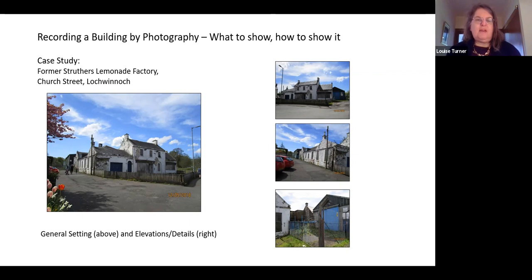But what I've got on the left is a general setting shot, which shows the site in its larger landscape setting. And then to the right, we see some very difficult elevation shots. If you're doing a decent elevation shot, you should be looking straight onto the building and getting it as straight as possible. But you quite often find that due to circumstances beyond your control, such as other buildings, street furniture, whatever, you can't get the straight on look. So you can see with the middle picture, which is the long elevation of the side, that was a case in point. It was just impossible.